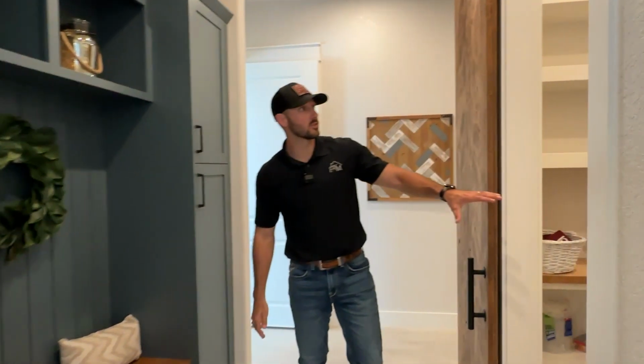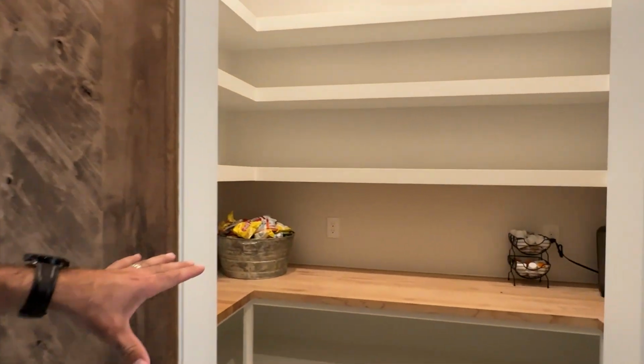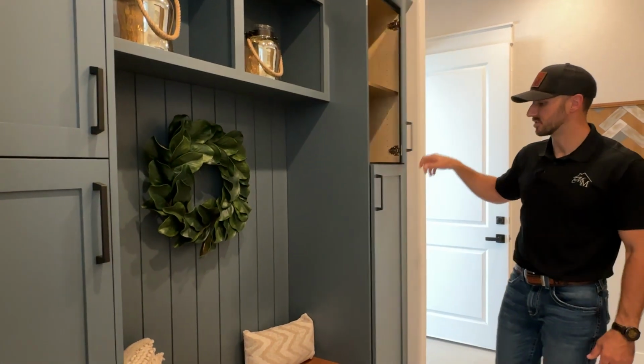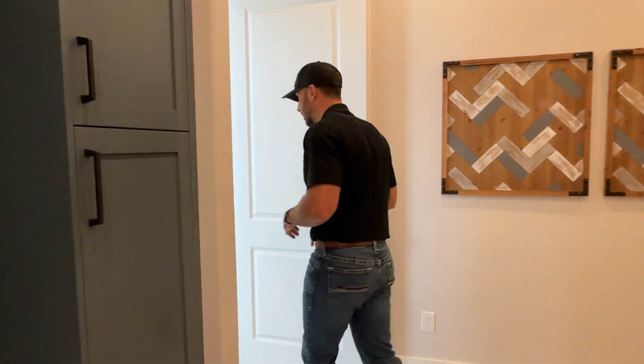All right, pantry. Let's take a look at this pantry here. Walk-in pantry. You've got a countertop in there with a coffee bar. You've got shelving everywhere for anything and everything you could ever need. You've got your mud bench right here. You've got all this extra storage in here. Soft close hinges everywhere. It's got all the different colors too.